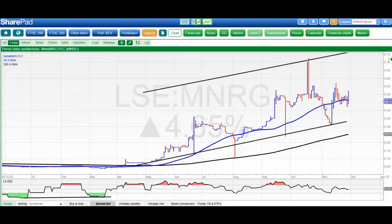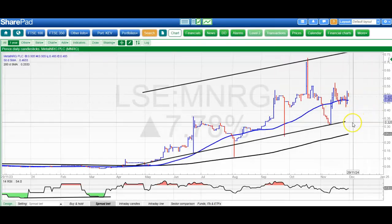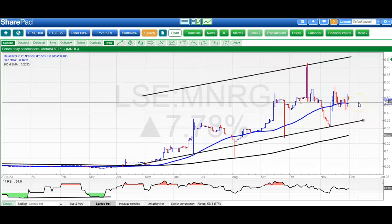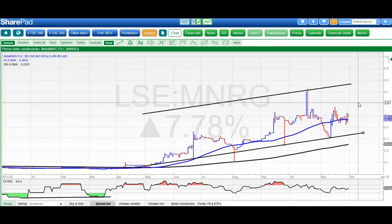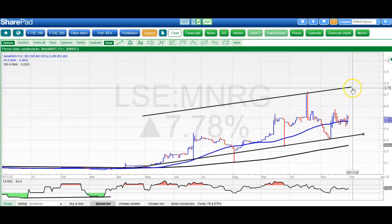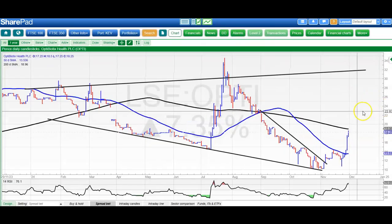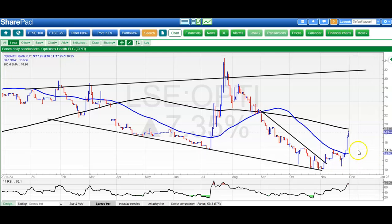Moving along to MetalNRG, another company which I interviewed quite recently, and here trading either side of the 50-day line, which is slightly frustrating, at 0.46 pence. But the overall view is the longer we trade above 0.4 pence, the greater the chance of a move to the top of the channel from back in April at 0.76 pence.